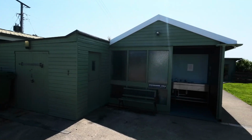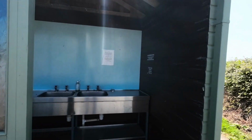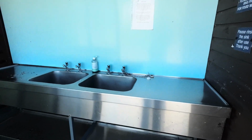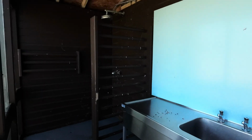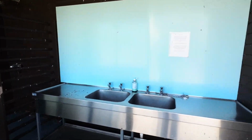So we've got a dishwashing area here, guys. Small dishwash area. Looks like there's a standing outside shower. Not too sure what that is all about.